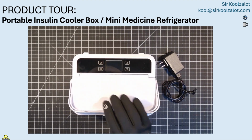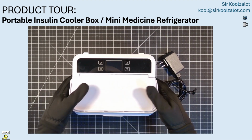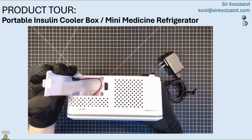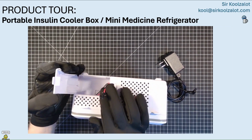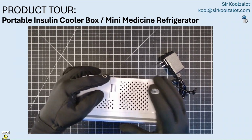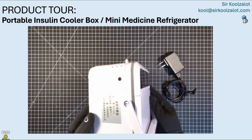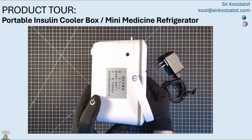You can see how the handle works there. The handle fits snug when you fold it on the upper side, but it doesn't fit on the lower side. There you can see the battery compartment with the included cable to attach the battery. It's a custom battery, not an off-the-shelf battery, so just keep that in mind. There's a little plug for the power port on the side.